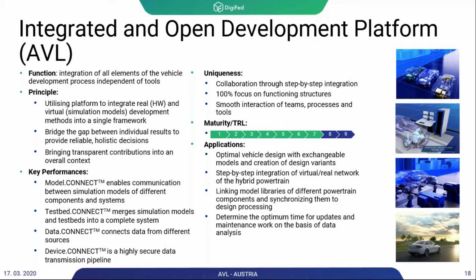So when you have all these kinds of different data, traceability is a big issue. You want to know which test result was created when and under which conditions, with what kind of calibration, and so on. And to connect all those different sources to again make this data available to the other departments.